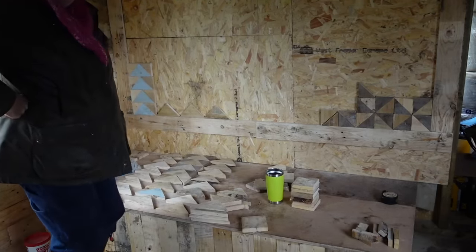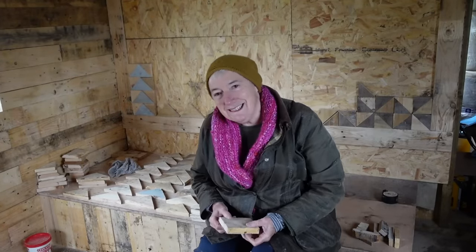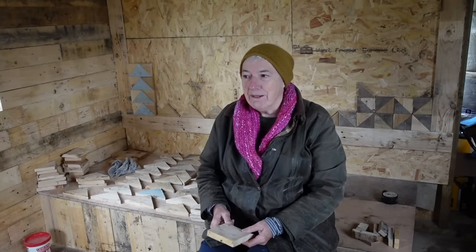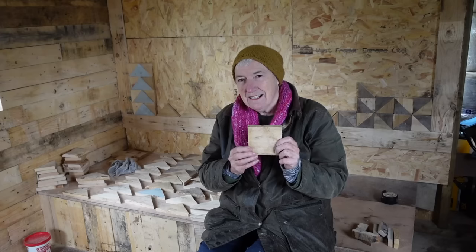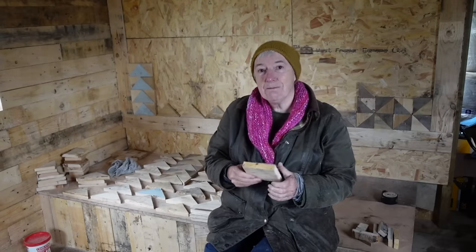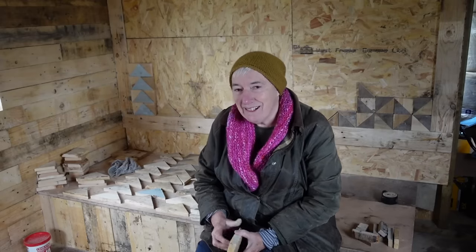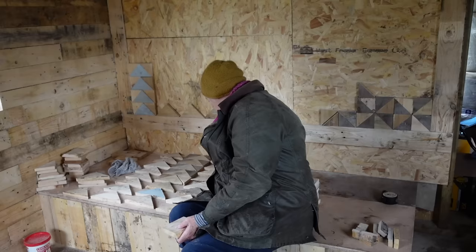I'm scratching my head over this one because what I'm trying to decide now is how quilty to make it. I've got my flying geese and my pinwheels, but then I've just been thinking how nice it would be to have some four patches. If we had squares, all the same squares, with that four patch going up the middle, that might look quite nice and different from this and this. I haven't told him yet, but I might get him to cut me some four patches. He's listening, but I might get some four patches. I think painting might be what I do now.